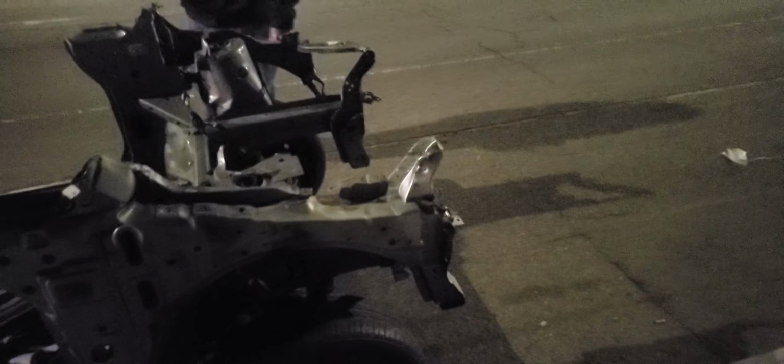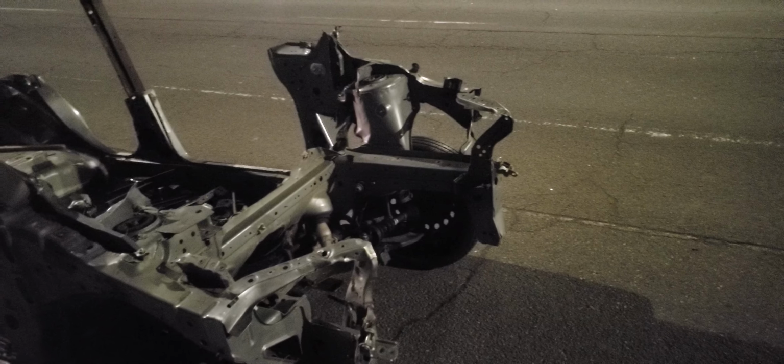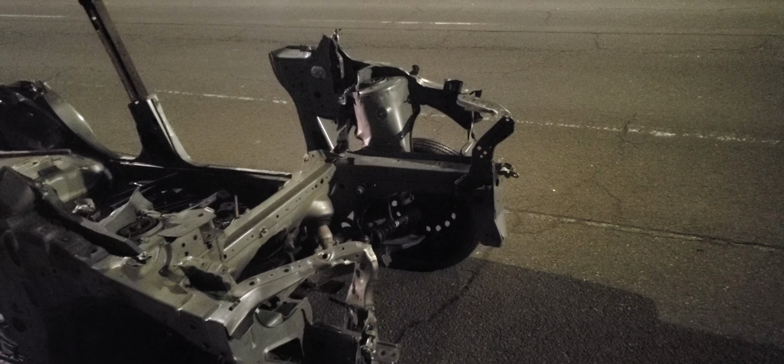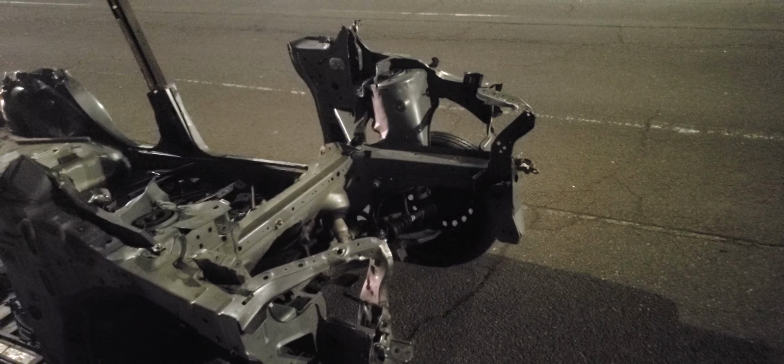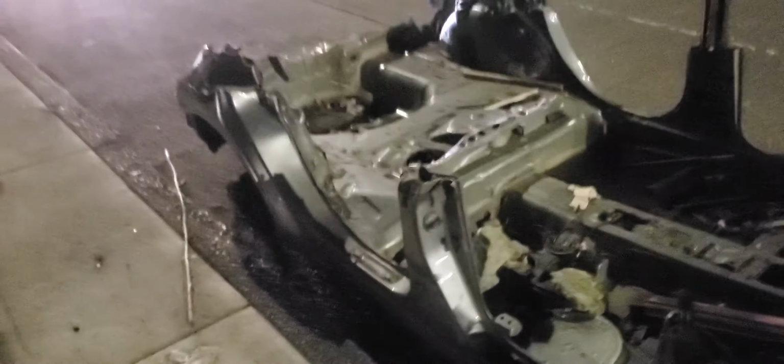This car was stripped down. Holy shit, bro. What kind of car was it? I have no idea. Let's play guess what kind of car. So let's see if my people on my YouTube channel can tell me what kind of car this thing is. Because this thing is like totally stripped.